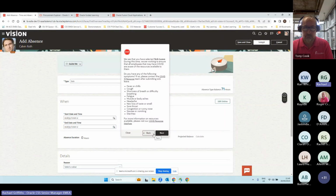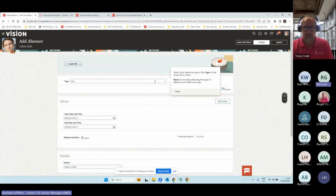I'm not going to go all the way through the process and go through all the options, but it doesn't matter whether it's training, whether it's jury service or paternity leave, all of the options can be covered in a single guide.